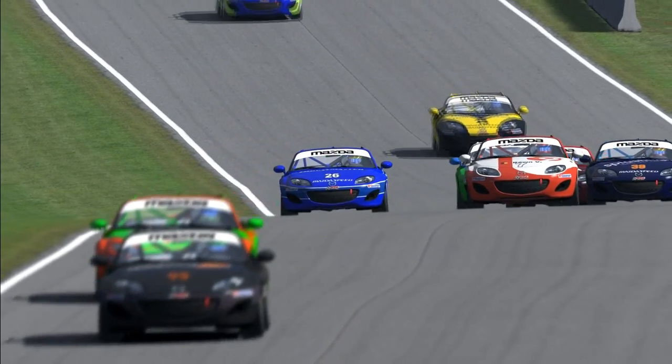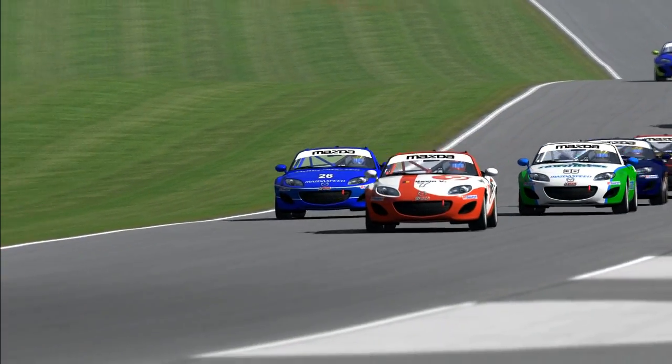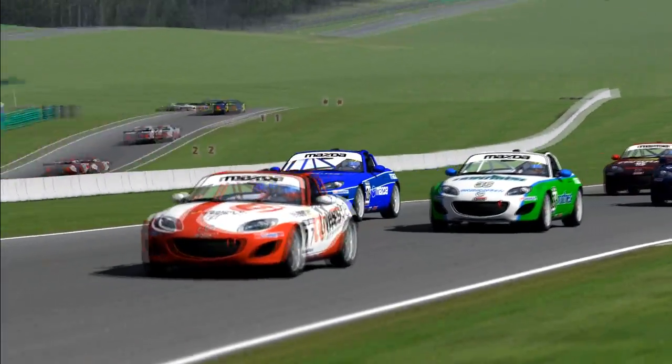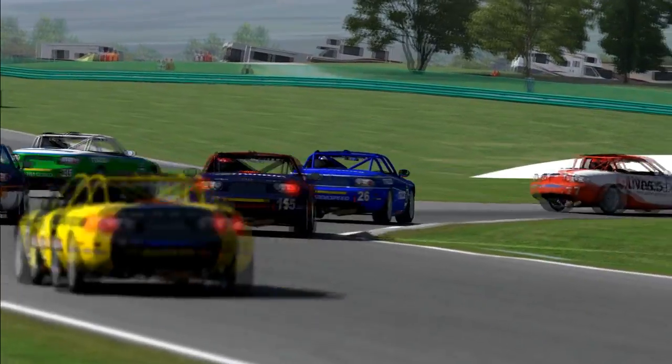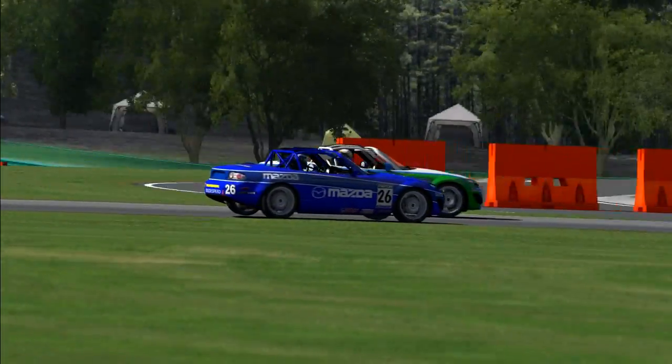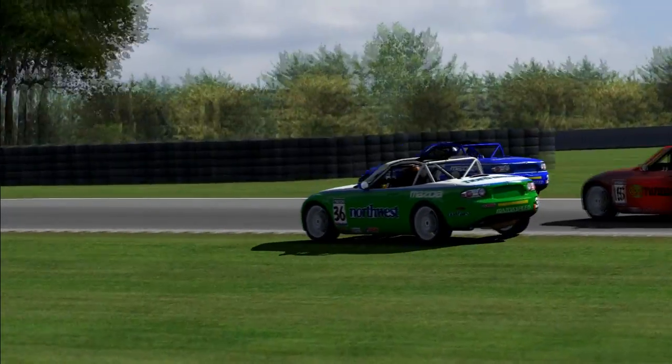It looks like Lawson's going to make the move. He's got the inside line, but he's got to be careful. He's got cars all around him. Number 26 up the inside, and it's going to be a very tight move. He can pull it off though. He's still with the line. Then Lindsay's gone a bit wide. Touch, contact a bit. The 36 has gone off track but manages to hold it together.